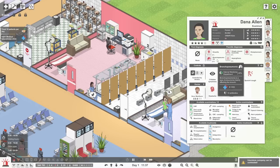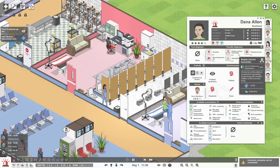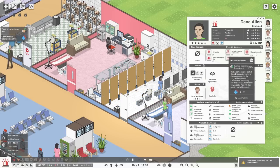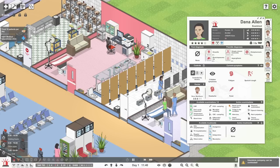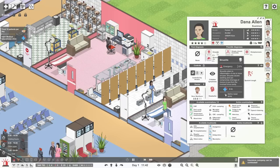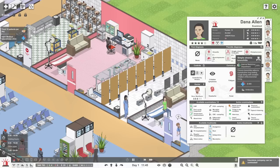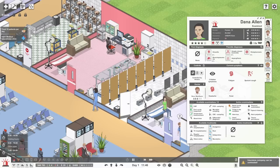Sinusitis, bronchopneumonia, simple chronic bronchitis, aspergillosis, or histoplasmosis. Wow. As a person who doesn't know medical things, these all sound complicated. Sinusitis, I know what that is. I've had that before. That was horrible. Pneumonia is obviously horrible. Bronchitis, one of the kids had that before, I think. They might have had that. Don't know about these two here. But anyway, there we go.